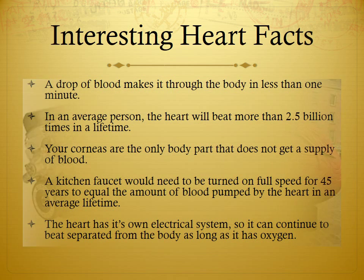As I was searching and getting ready to do this presentation, I kept coming upon these amazing, interesting facts about the heart, and my mind just kept being blown over and over again. These are just some kind of interesting facts.